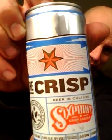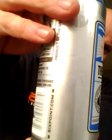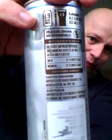So thank you. Right, the beer we're going for first is a canned one, and it's from the Sixpoint Brewery, and it's called the Crisp. There you go, boys and girls, in the can, lovely jubbly. And there's the backside with all the gubbins. Now, this brewery is a Brooklyn-based brewery, and I think they first started brewing in about the early 2000s. I think it's about 2004.